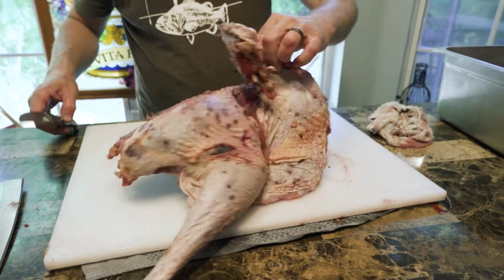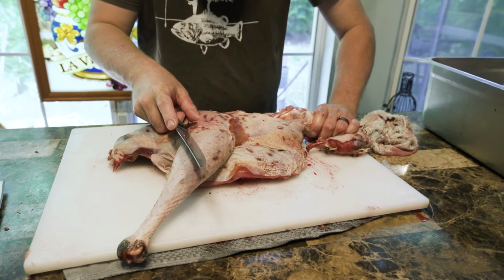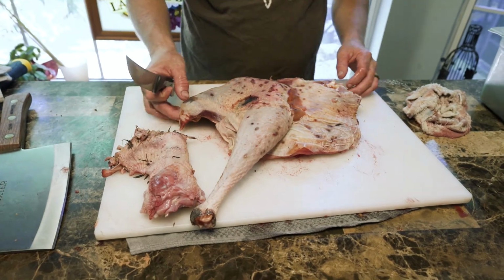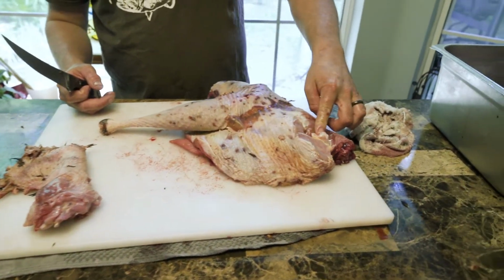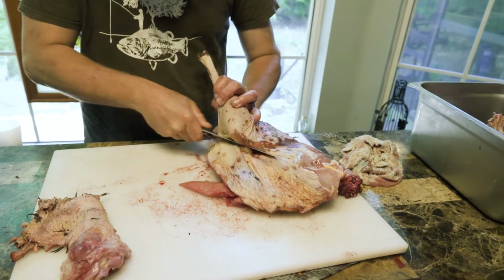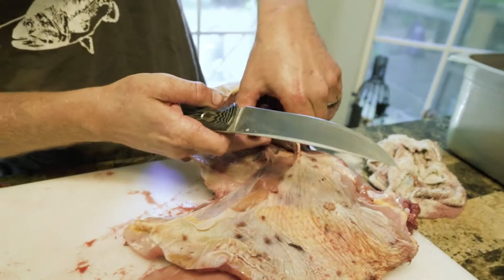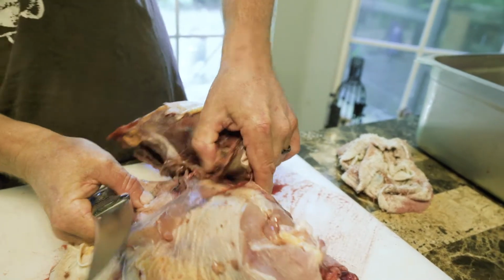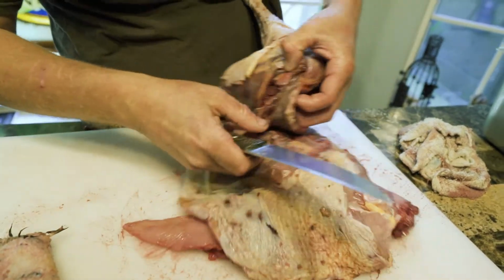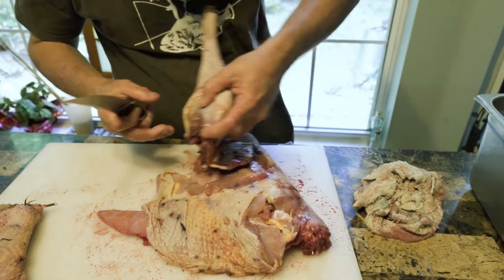So come to the wing this way. Basically the same thing. You just remove the wing there. That wing's a little more shot up. You can see that joint there. And then the thigh. Come back around underneath the breast. You see that leg was shot up. We'll just work around that using the anatomy of the animal, and working around anything that was or was not affected.